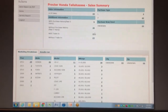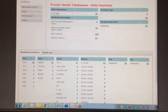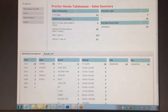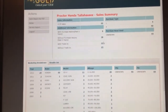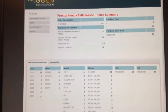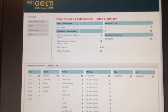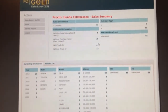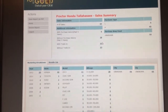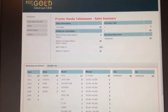Okay, a couple questions. This is really important because if I'm understanding this correctly, if you have an internet department, or you have a BDC, or you just have a CRM filled with all these leads that, like you said, don't get followed up on, or even people that bought elsewhere. Because as per NADA, the average person that buys a car, somebody else is going to buy another vehicle within 90 days. So those are opportunities for fresh cars.